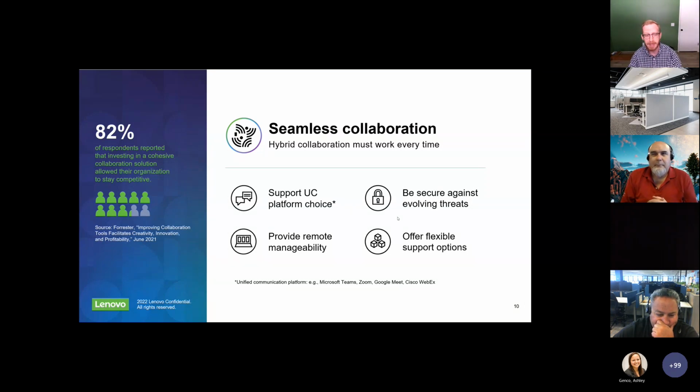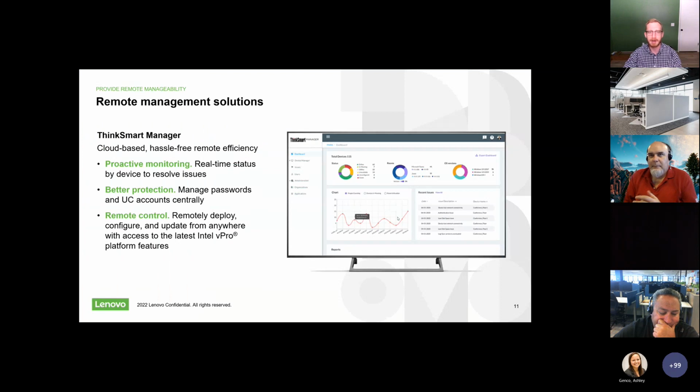and we provide for remote manageability. And to the remote manageability portion of this, I am going to speak briefly on our ThinkSmart Manager platform, which is a cloud-based platform that allows you to see your entire ThinkSmart network on one console from anywhere. And this is something that no other AV partners in the space currently have.